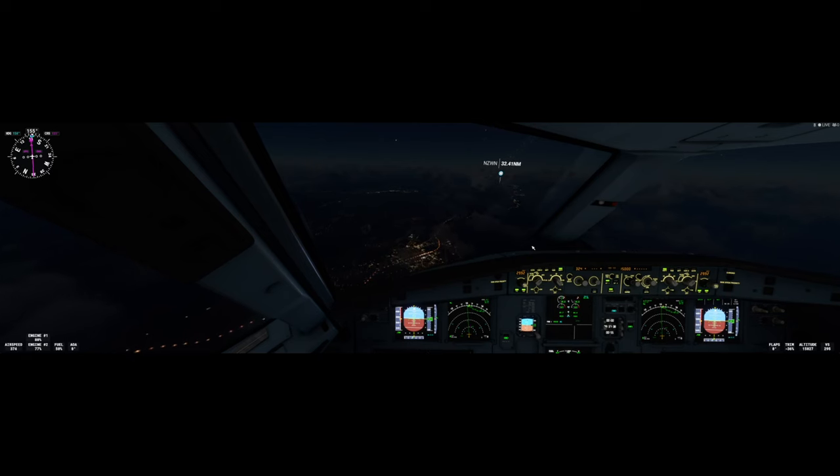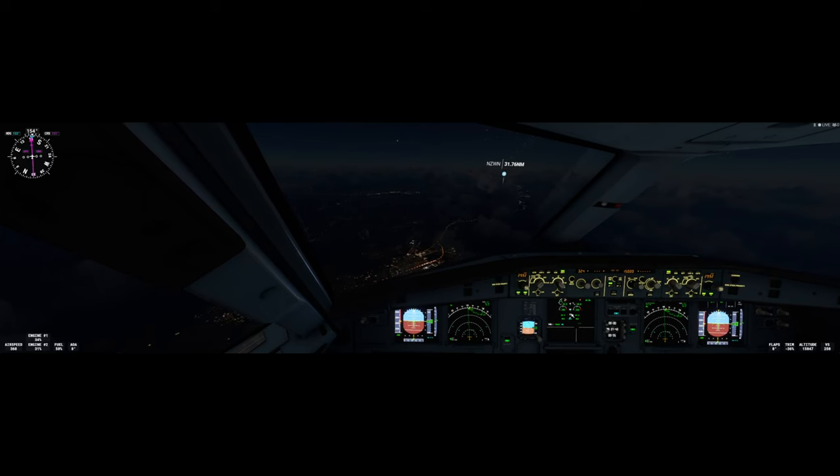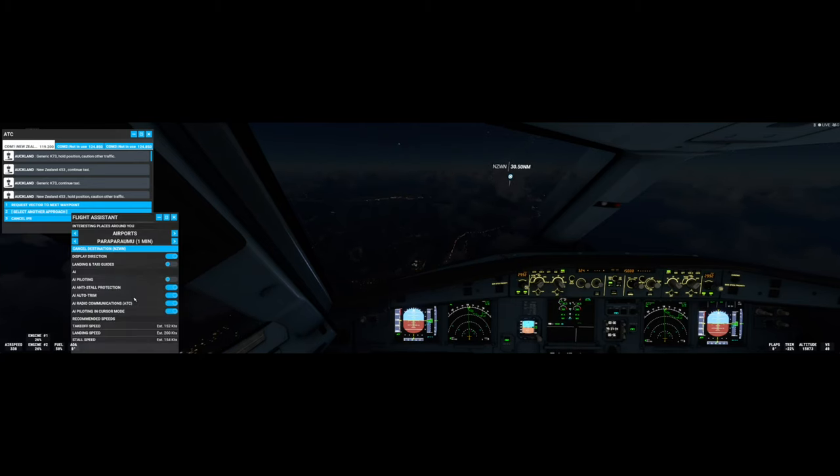A bit too fast, so decrease the throttles because I'm going to get under 360. Landing speed will be 200 knots, so we're going to decrease our speed. So now we've kind of put all the throttles back. Speed brakes I won't do it quite yet, I'll be putting on the flaps as we get closer.